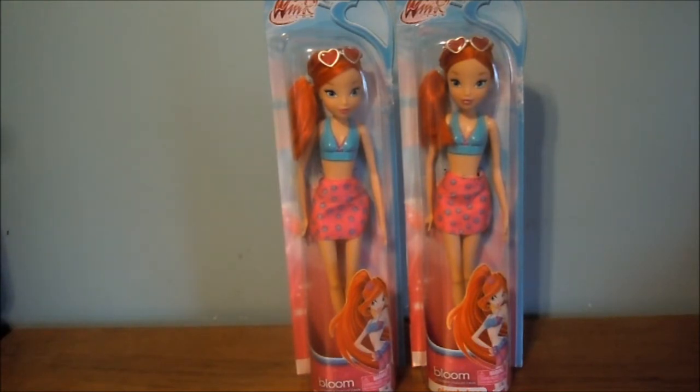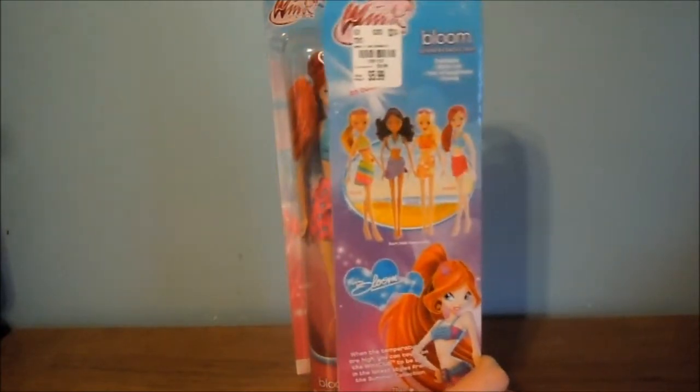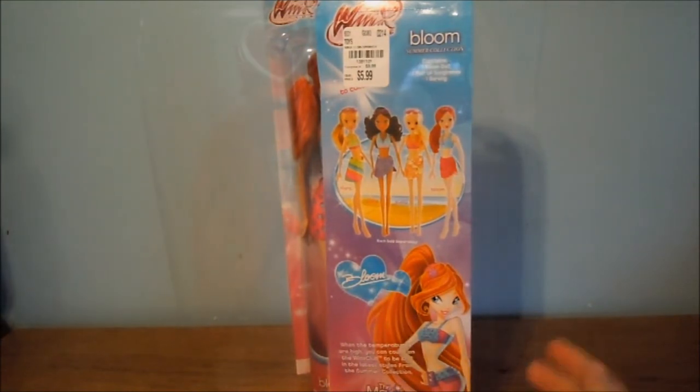And so far I know that people have been able to find Flora, Stella, and Bloom, but there's also an Aisha. So you guys should check your stores out and see if you can find the Aisha.